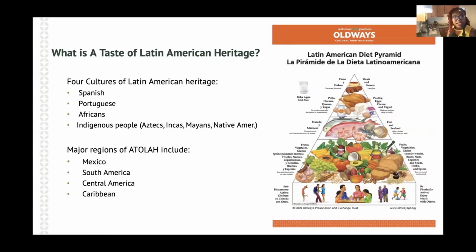And so it's great because it's bilingual, offered in English and Spanish, and it covers all these different cultures that you see on the left-hand side, the Spanish, the Portuguese, the indigenous. And then it also goes over the 4 main regions, which is Mexico, South America, Central America, and the Caribbean. And the great thing about this curriculum is it was developed by a committee of chefs and nutrition scientists and public health experts, all from Latin heritage. So these recipes are from people who know exactly what they're doing and are experts in the field. So it's great.